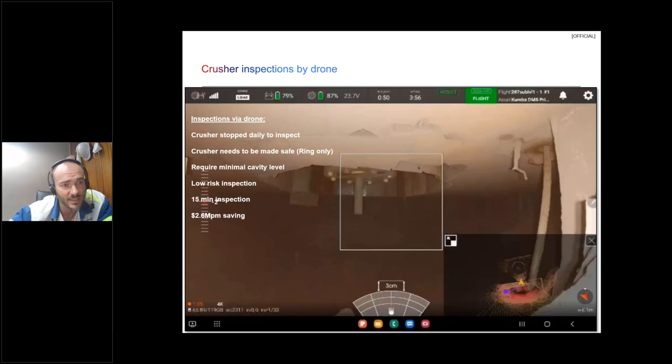Then you don't need that high and minimal cavity level. So it's a much lower risk inspection this time. We estimate about a 5-minute inspection, so it's a saving of half an hour a day. That's about $2.6 million per month saving in production if we use this. So this drone will pay itself off quite quickly.